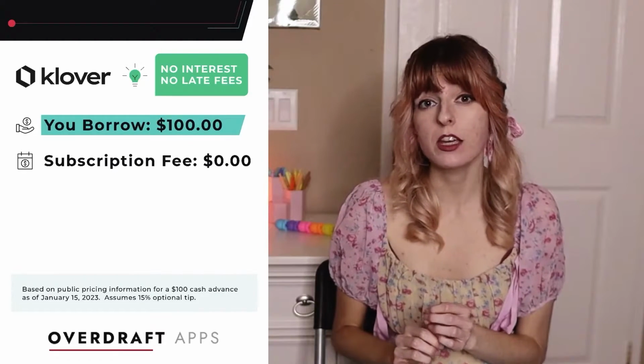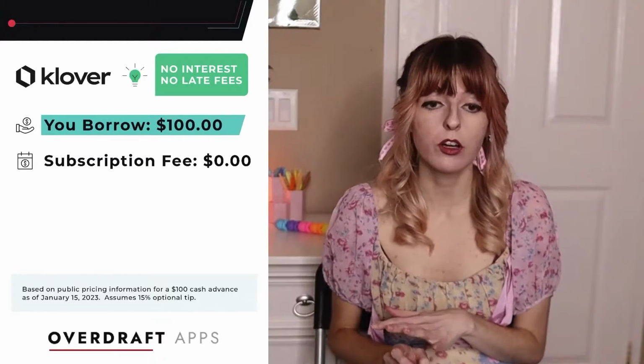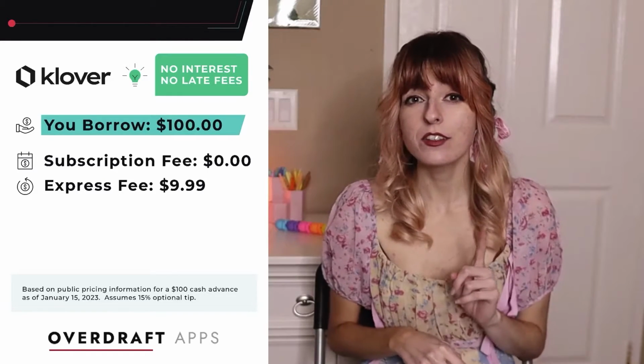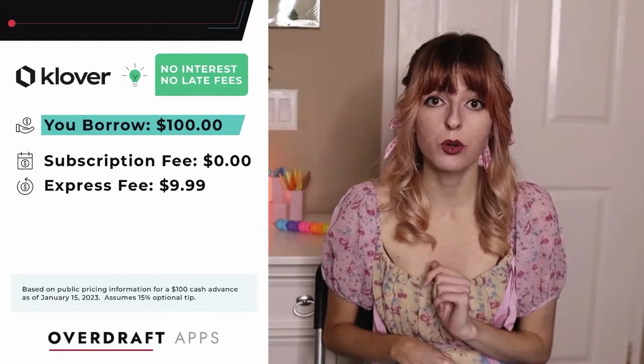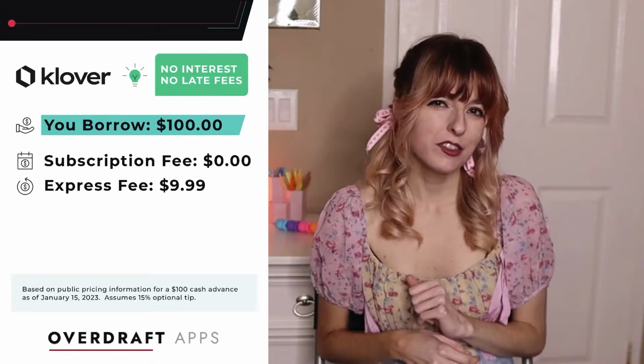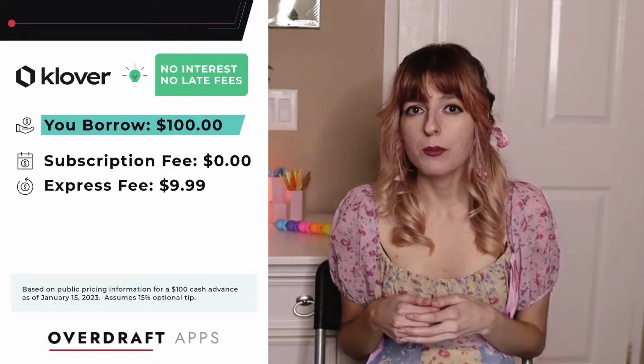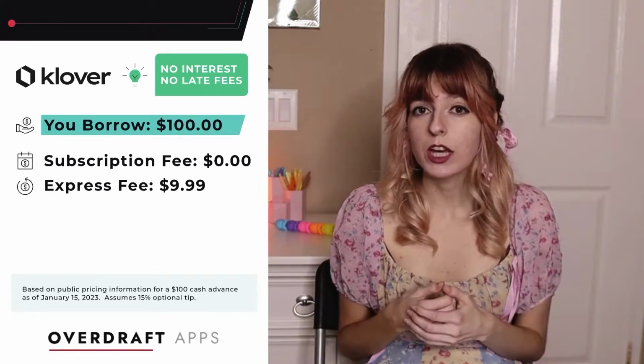Okay, so now for the fees and the cost. How much is it going to cost you to use this app? Let's take a look. The express fee to get your money instantly from Clover is going to cost you $9.99. That is the highest amount for express fees for all of the 15 apps that we've analyzed. So far, it's not looking that great. You can always choose to opt out of the express fee, but keep in mind that your money's going to take about 3 business days to get into your account.